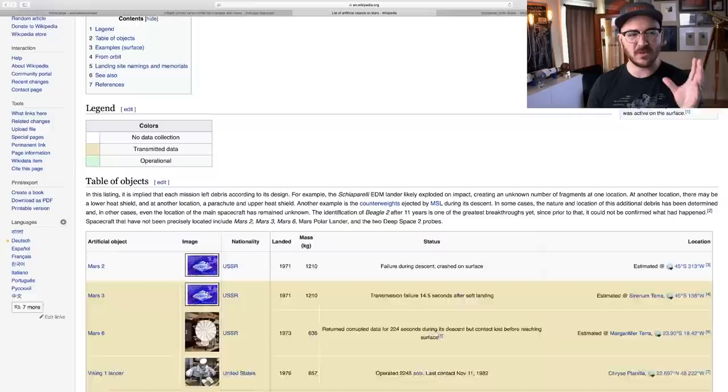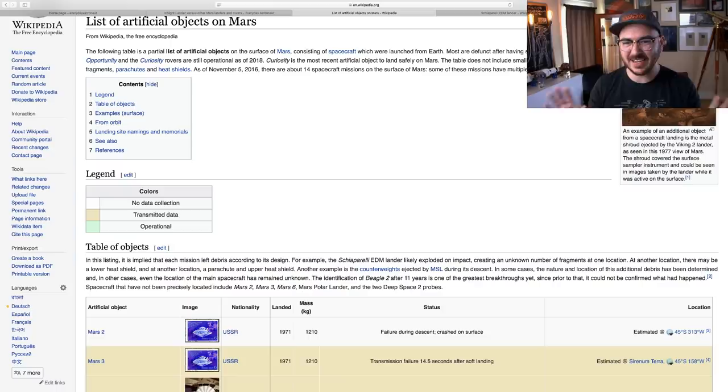There's a lot for me to learn on these things, but I did want to compare all of the other landers and all of the other objects on Mars, so let me pull this up for you guys. So far, guys, we haven't had the best luck, humanity that is, landing on Mars. It's really, really, really hard. So here's a list of artificial objects on Mars.